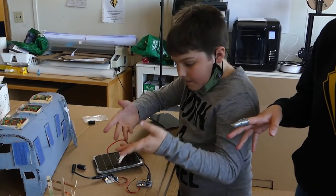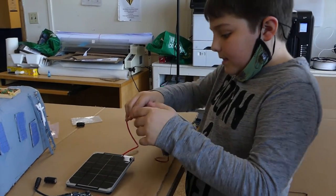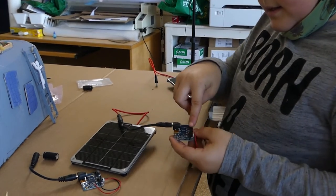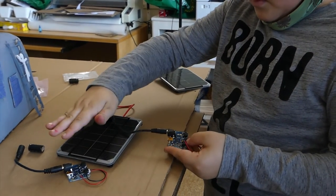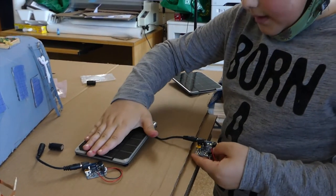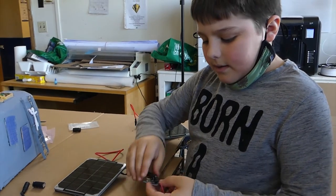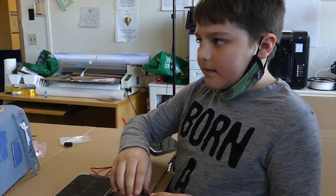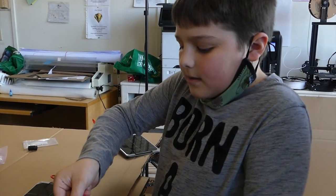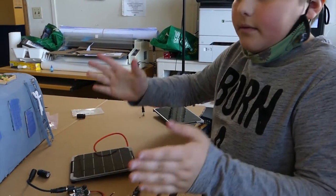What is this? Well, it's a solar panel. So here we have this solar panel and it's connected to this motherboard. As you can see, there's a little light there. When we cover it, because it's a solar panel, it takes the light and turns it into power. So if we cover the solar panel, now the light goes out. And theoretically, because there's a plug there, we could plug in a phone and charge devices using solar power.